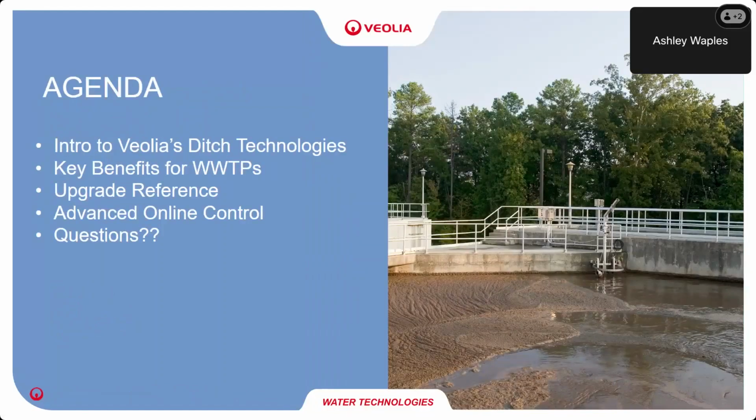As an overview, we'll talk a little bit about Veolia's ditch technologies. This is an activated sludge process, essentially, with some phasing. The key benefits for wastewater treatment plants, and then we'll talk about our upgrade reference and some advanced online controls.